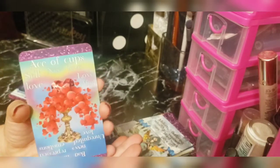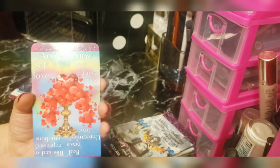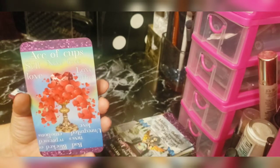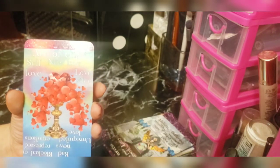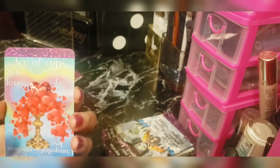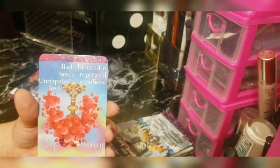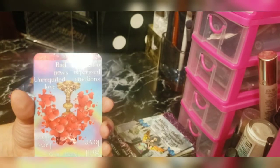All right, then we have the last suit, which is the Cups. So we have Ace of Cups: self-love, new love, love offer. And Cups represent love, okay? They represent emotions. They're the water sign, so this is the water sign. It represents emotions. And then reversed we have bad news, unrequited love, blocked or repressed emotions.